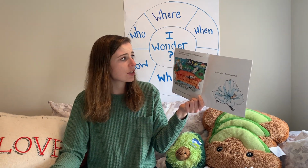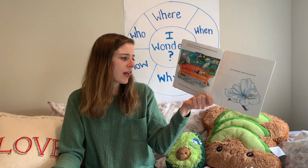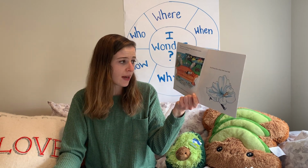When the scenery is finished, he'll get behind the couch, but his antlers will stick out. So he'll ask for something to cover them up. You'll bring him a sheet from your bed.